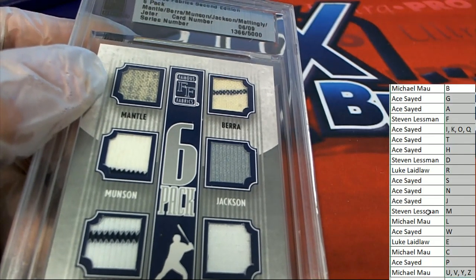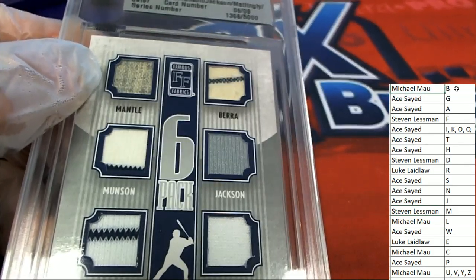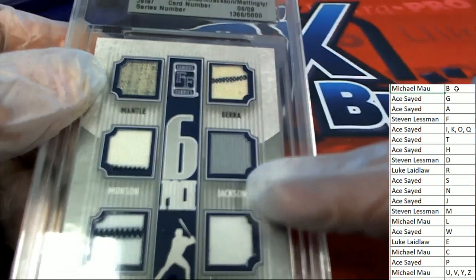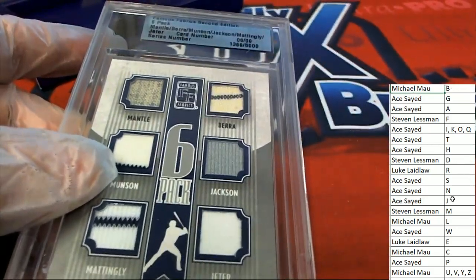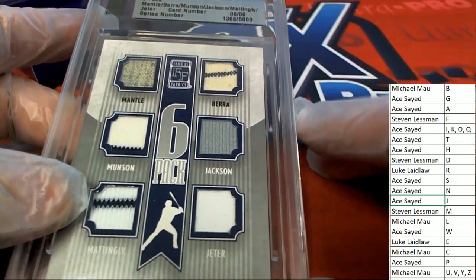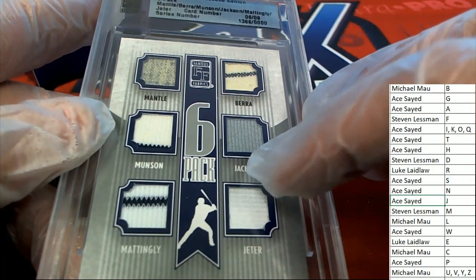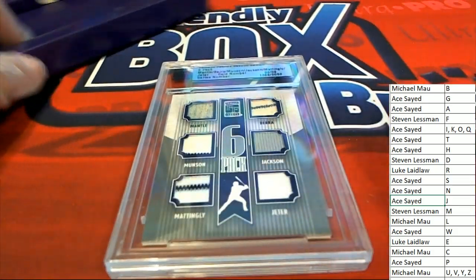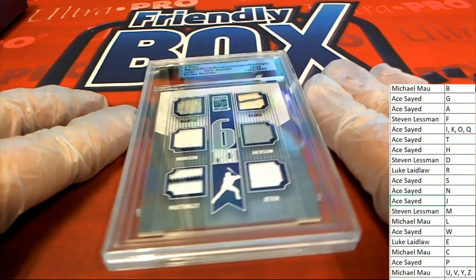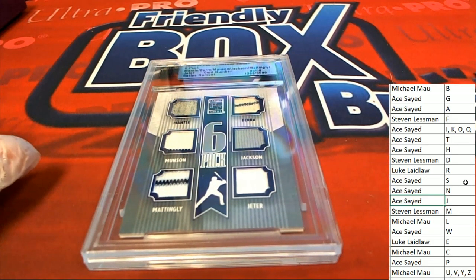That's Stephen L. So Stephen L, you've got a great chance as I tally up everything. Michael M has the letter B. Stephen L with M. J is owned by Ace. And look at that, Ace owns 2. So it is going to go to random between these 3 owners, the M owner owning 3 and everything like that. So, wow, what a great hit to have come out in the box break of Famous Fabrics. And so let's get to the randomizer and see who wins this item.